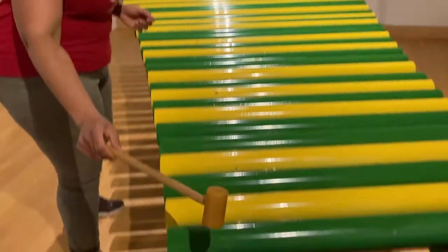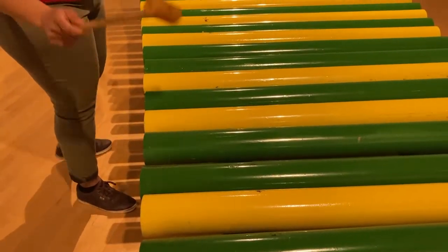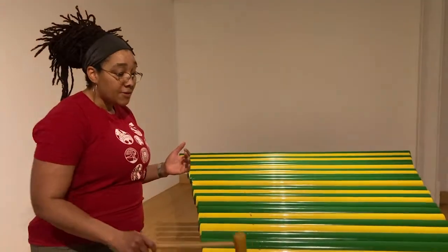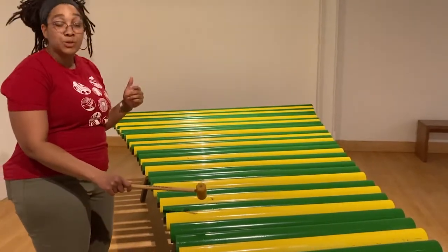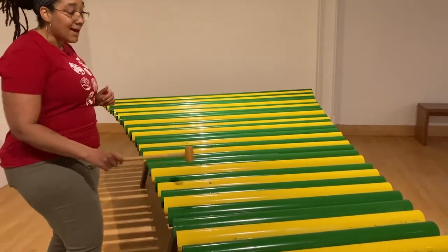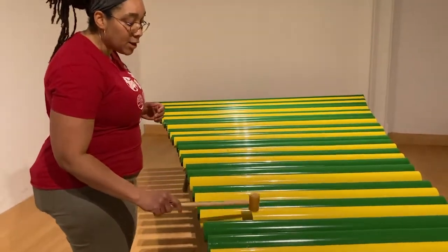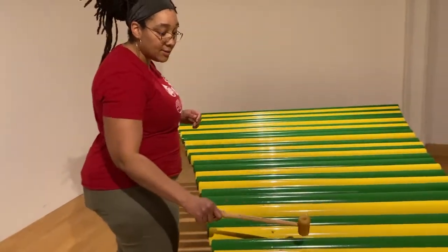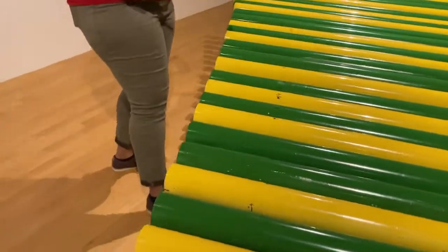So if you notice, the pipes are different colors. They're green and yellow. And if you've ever played a piano, the green pipes would be the same sorts of things as the white keys on a piano or a keyboard, and the yellow pipes would be the black keys. So the greens are the natural notes, and the yellows are the sharps and the flats, and you can see that written on these notes here.